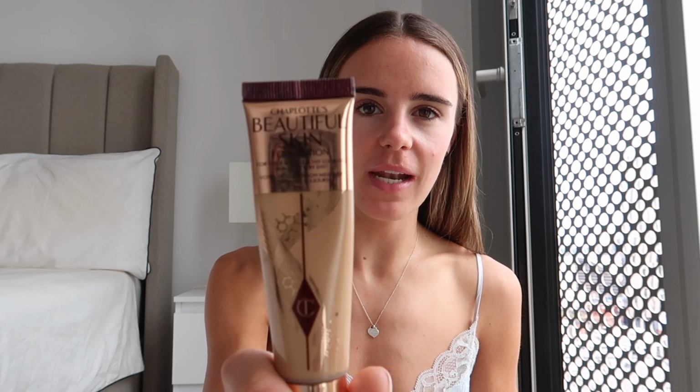And for my foundation, I've been absolutely loving, and I think everyone has, this Charlotte Tilbury Beautiful Skin foundation. I wear this in a 7 neutral, and I'm so happy to have this shade back in my life. I think I was wearing the 7 warm for a few weeks just because it was all they had and it was the closest shade, and it was definitely too dark for me.